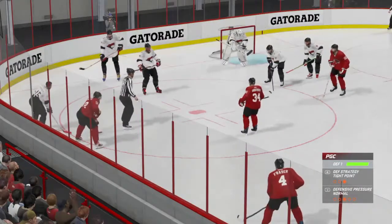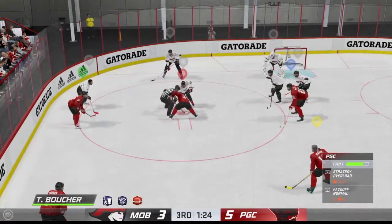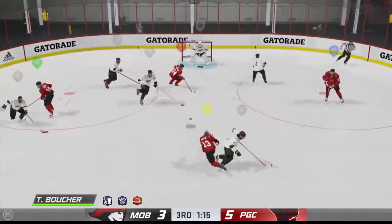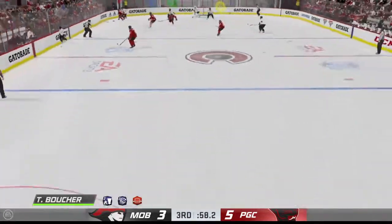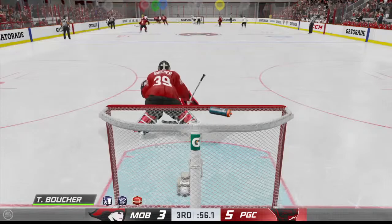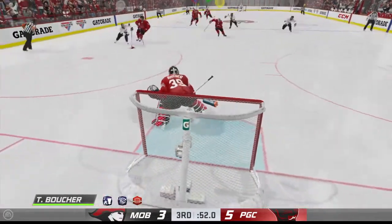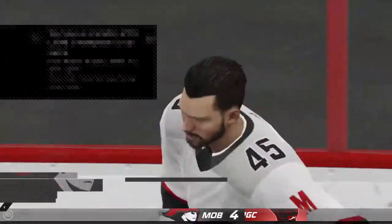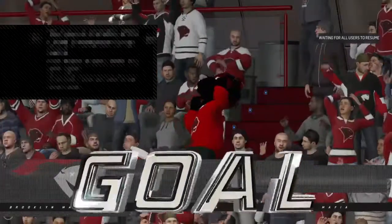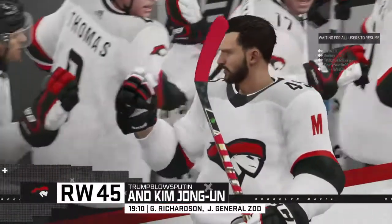In the final moments of this period, 5-3 is where we sit. Nice start winning the draw here inside the offensive zone. Stopped by the blocker. He's sharp on this one. Out on top of the crease aggressively to make the save. Here they come on the attack. Here's a backhand. Scores. That's back to back. Well, the game has changed. Those two goals here really have changed.